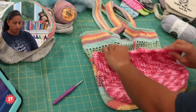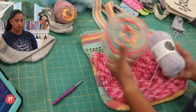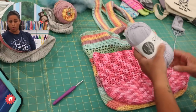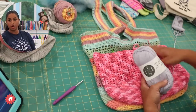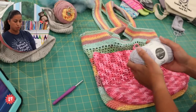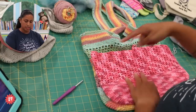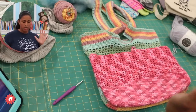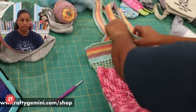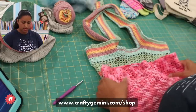I need to grab another ball. Because these balls don't quite have as much yarn as the cotton cakes, you need two of these. So if you are ordering yarn for this crochet market tote video course, make sure that you buy two because that's what you'll need to make it. You can see how far up I got with one, and then I need to introduce another ball of yarn so I can keep going and have another cute red and pink one for myself too. So yeah, they make great gifts, I think, and it's a super cute and handy bag to have.